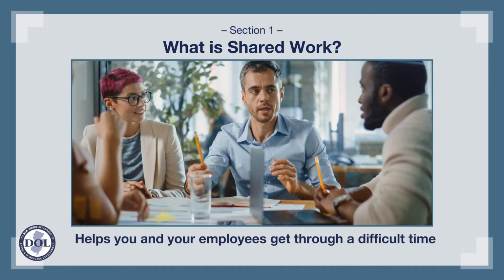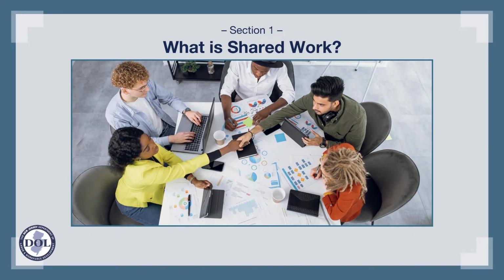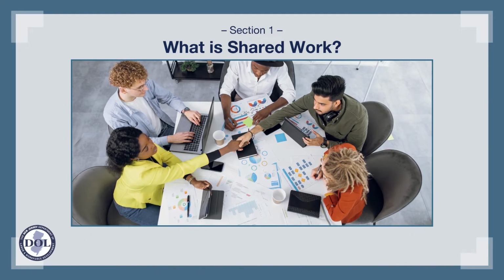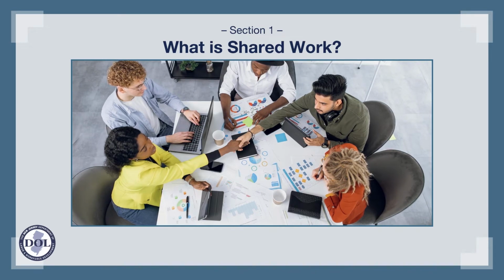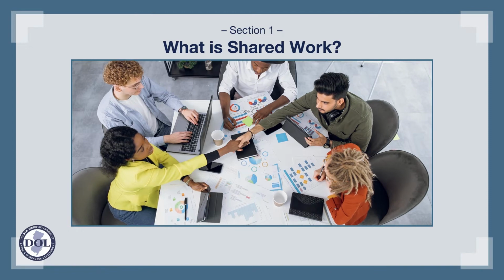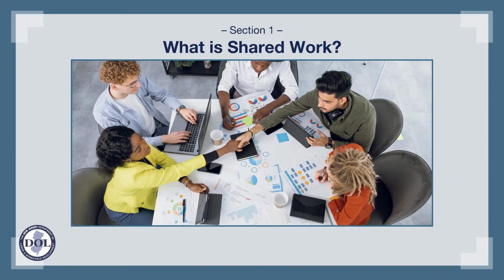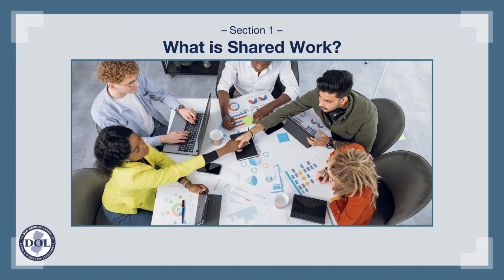Implementing a shared work program can help you and your employees get through a difficult time. Programs can be implemented for up to a year. Employers must certify that they will not hire additional part-time or full-time employees while shared work benefits are being paid. If difficulties persist after 1 year, business owners can apply for an extension.